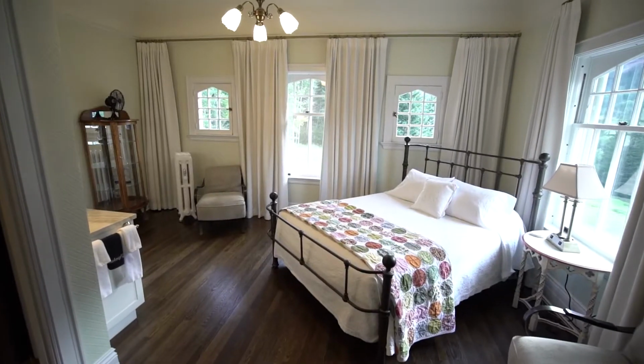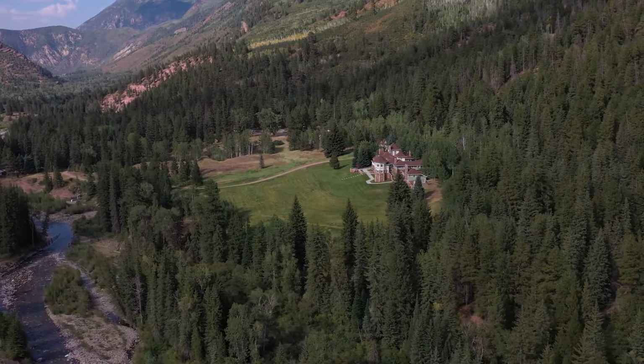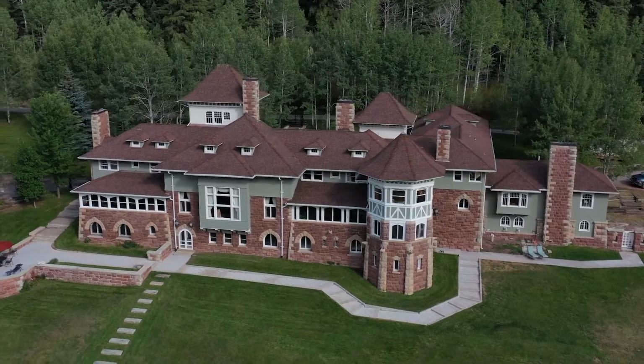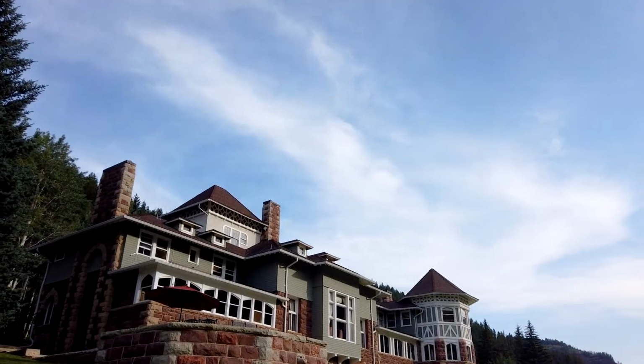You don't have to lift a finger. It's all been done. It's in incredible shape. Located just 15 minutes from Carbondale and less than an hour from Aspen, Redstone Castle is listed on the National Register of Historic Places and is currently generating income as a boutique hotel.